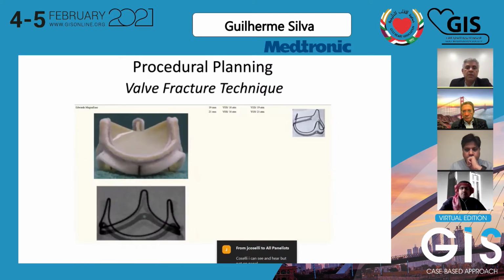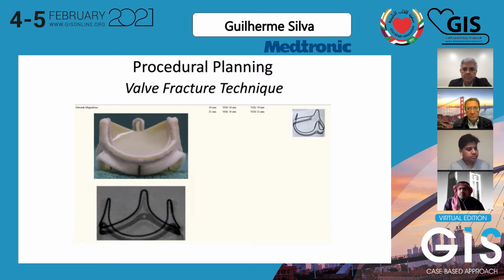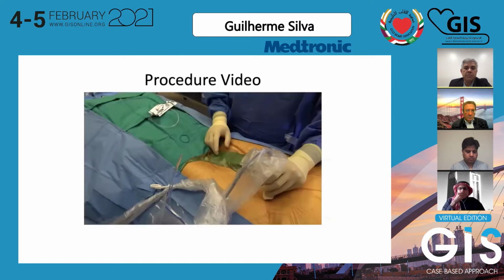The access was pretty good. The technique of valve fracturing is well established now. One can see here the Edwards Magna Ease. We do need to have a bigger balloon, in this case with an ID of 17. We knew that we needed to use a 20 balloon going up to about 18 atmospheres, based on previous bench testing, to break the valve.